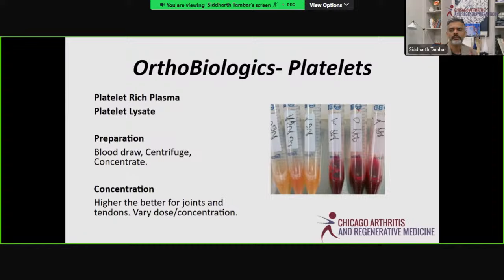The way that you would know if you're getting a legitimate treatment would be the following. You'll hear of places where they're doing platelet-rich plasma, where they're taking 1 or 2 tubes of blood. That's a very low concentration of platelets, not a good quality. If you're getting a treatment, you should be getting minimum 6 tubes, even up to 20 tubes, depending on what you're treating. That's how you get a higher concentration. So higher concentration of platelets are better for joints and tendons.